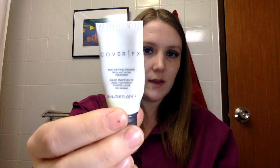First I'm going to prime my face, and I'm going to use a combination of the Cover FX mattifying primer on some parts of my face because I got it as a sample and I'm still testing it out to see how it reacts. And then I'm going to also use the Poreless Tarte primer on a different part of my face.